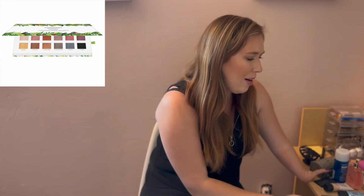If they had this palette but maybe had some more Christmas-like shades, I know they have some reds, but had more reds, maybe some bright greens or whatever, if they did that, I feel like this would be a fun holiday palette. Anyways, I don't think this is worth it. I will not be buying this.